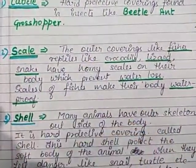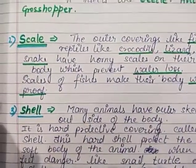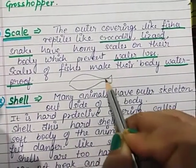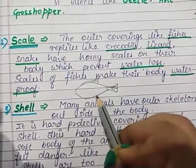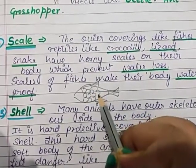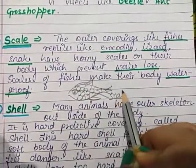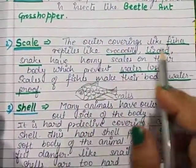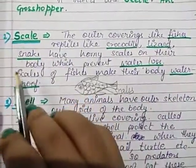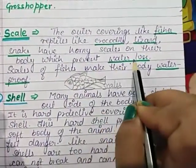Okay, the next point is scale. Not the scale by which you can draw a line, this is not that type of scale. I think all of you have seen fishes. In fishes you can see this structure. So, these are scales. The outer covering of fishes and reptiles like crocodile, lizard and snake is horny, hard scales on their body which prevent their body from water loss.